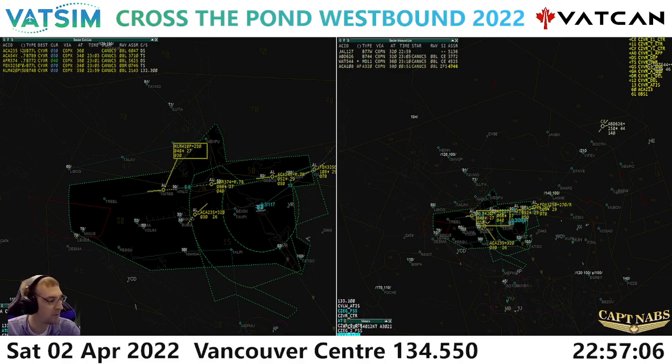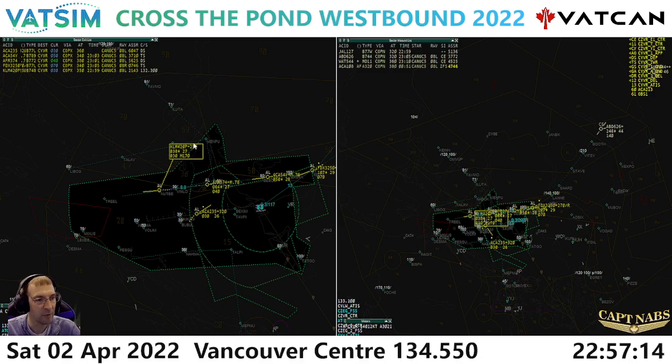KLM 420 Papa Vancouver, turn left heading 170 descend 3000. And KLM 420 Papa, the heading 170 170. All right. X3250 showing the right side. Okay, cool.